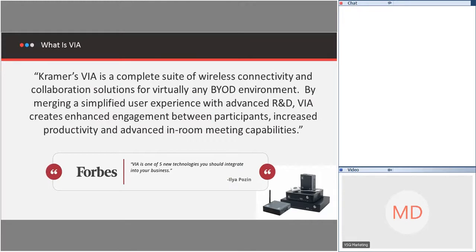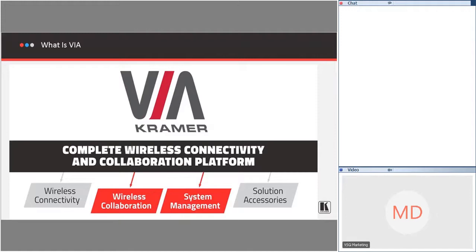So again, this isn't just Michael DeBella from Kramer talking. I don't think anybody is going to have any doubts with the credibility that Forbes brings to the table. So let's take a look at the solution as a whole. Again, we've identified the need now. Now let's look at the platform.